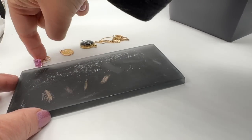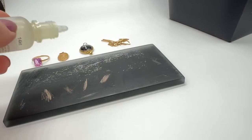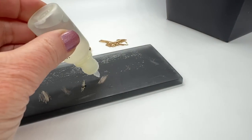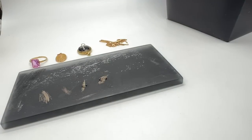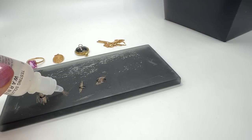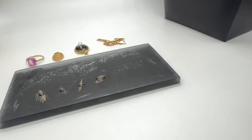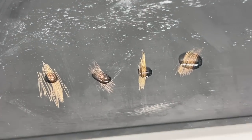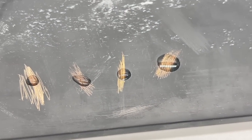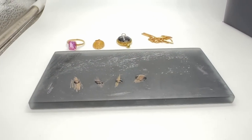Okay, so we're thinking 10 karat, 18 karat, 14 karat, 14 karat. So we'll do the 14 and the 14. And we'll do the 10 on our ring with the pink stone. And we'll put a little bit on the 18 here. This acid might not hold up because I put such a tiny scratch on it. So let's see if anything got gobbled up by the acid. No, nothing. Okay, excellent.